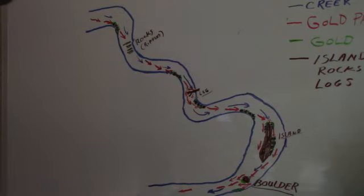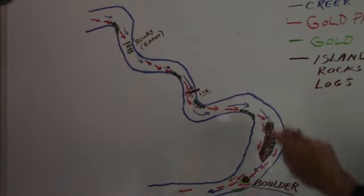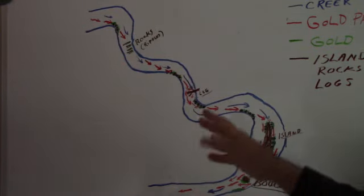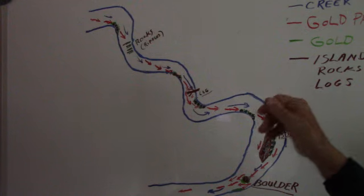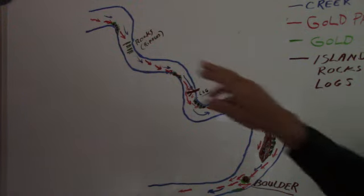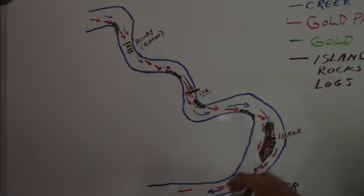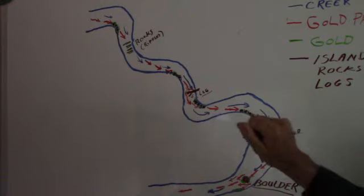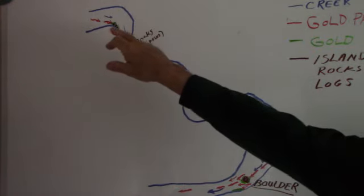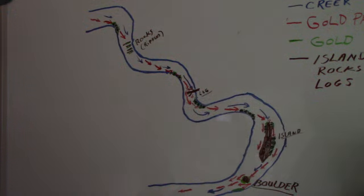I did this drawing. And the blue is the creek. This is the creek, and it can be anywhere, a creek like this. Even a river can flow like this. The blue arrows show the flow of the water. Okay. The red arrows are showing the gold path through this whole creek area.